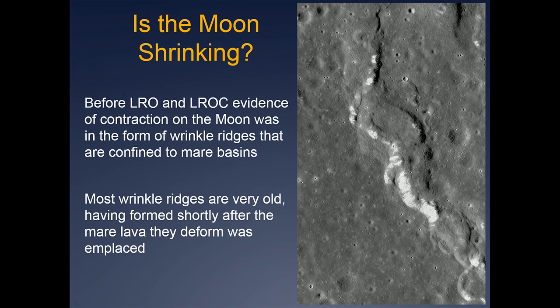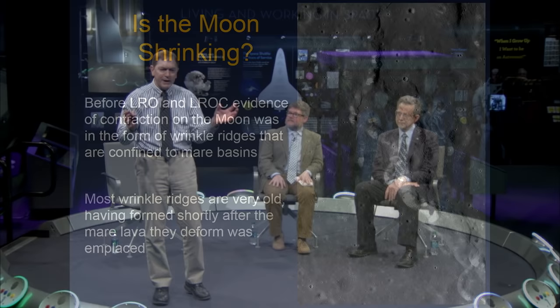Okay, here's my favorite. Is the moon shrinking? So why would we think the moon is shrinking at all? Well, before LRO and LROC, these fantastic images, we knew there was evidence of contraction on the moon, where the moon was getting squeezed together locally. And this was all coming from evidence from these ridges, what we call wrinkle ridges. They're literally formed as the volcanic material that flooded those big basins gets squeezed and pushed into ridges. But they're really pretty old. They probably formed billions of years ago, not long after, and maybe even while these volcanic flows were filling the basins.